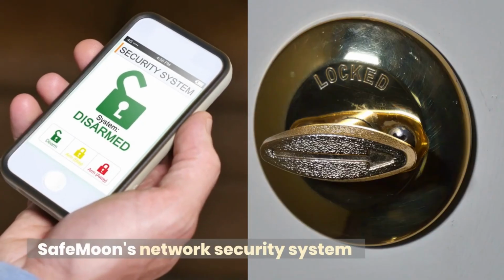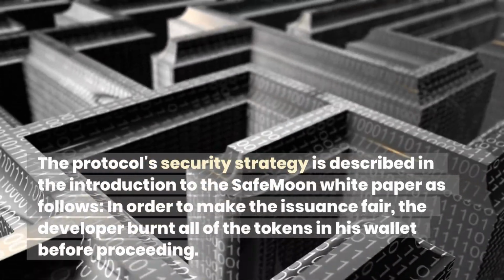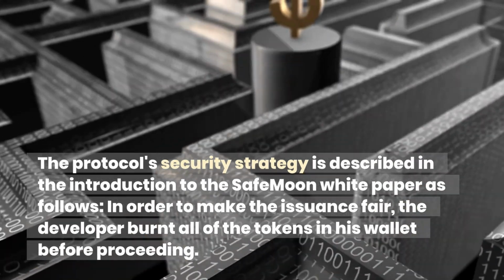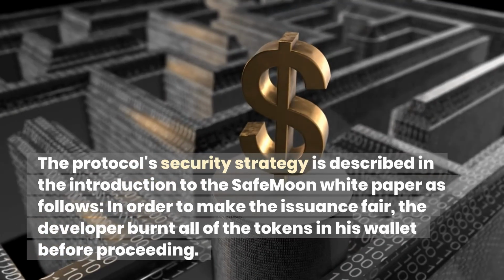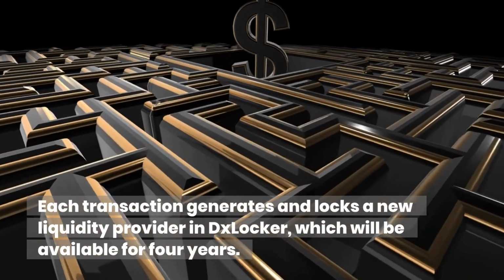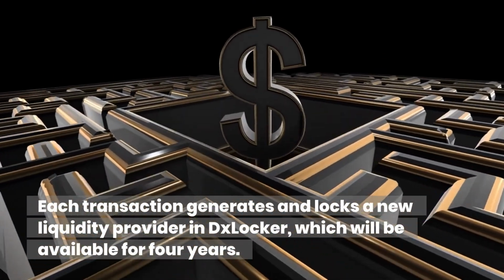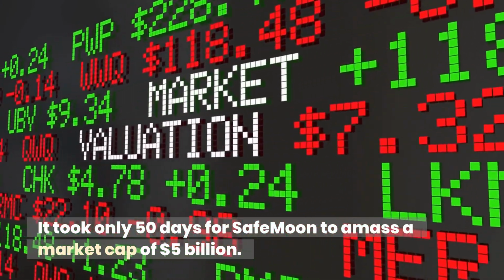Safemoon's network security system. The protocol's security strategy is described in the introduction to the Safemoon white paper as follows. In order to make the issuance fair, the developer burnt all of the tokens in his wallet before proceeding. Each transaction generates and locks a new liquidity provider in DX Locker, which will be available for 4 years. It took only 50 days for Safemoon to amass a market cap of $5 billion.